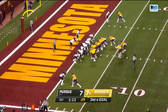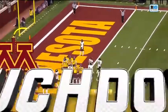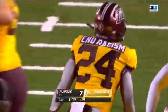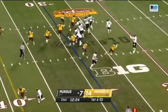Going fast here on third and goal. Ibrahim up the middle, into the end zone. Touchdown, Minnesota. The 11th rushing touchdown for the outstanding junior from Baltimore, Mohamed Ibrahim. Tied at 15.